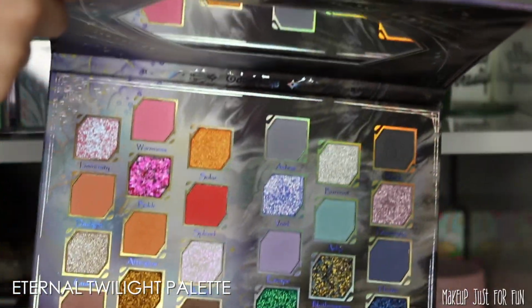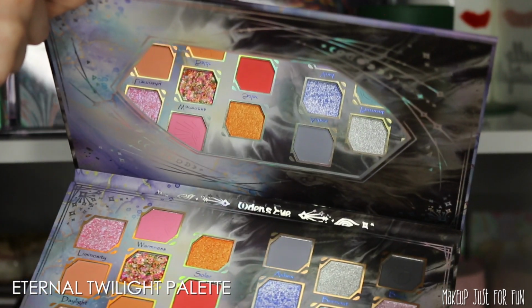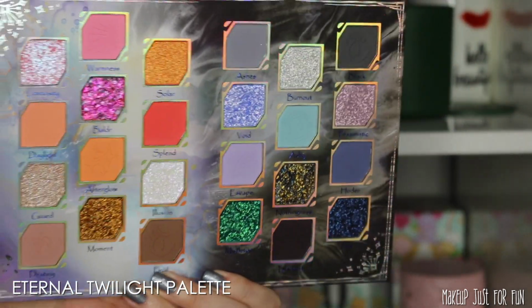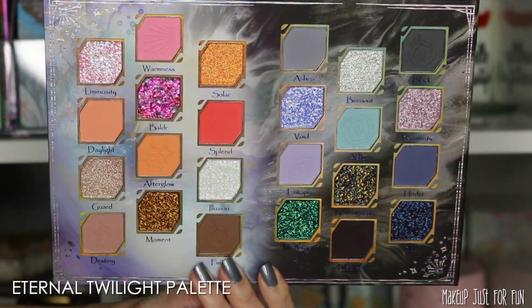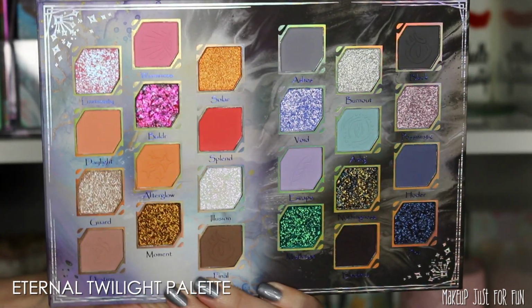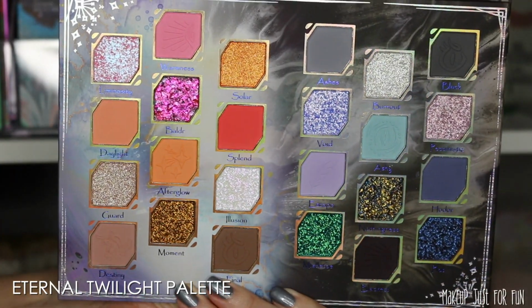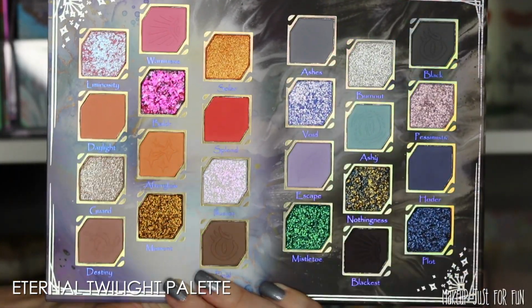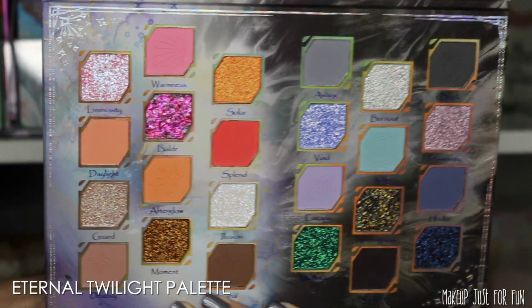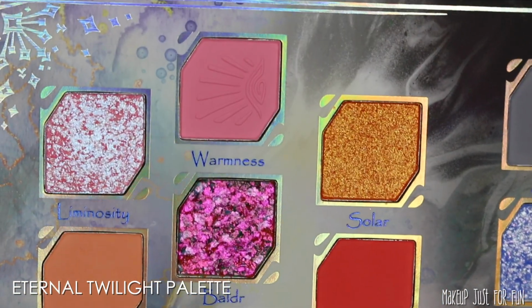When we open up the palette inside, there is an oddly shaped but still quite large mirror. Lots more beautiful metallic accents. I love this sort of silky smoke pattern on the backgrounds of the palette, and then two distinct sides, one very warm toned peach and pink type of side, and then a definitively more cool toned side of grays and blues.